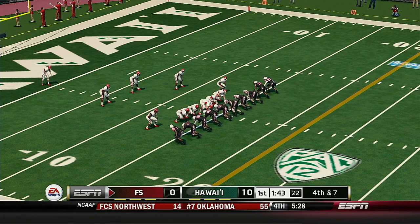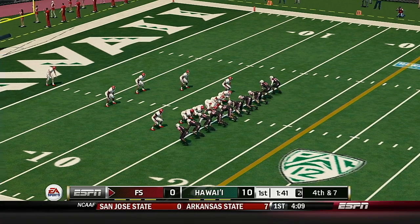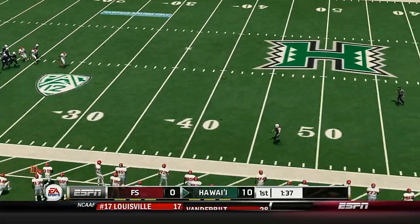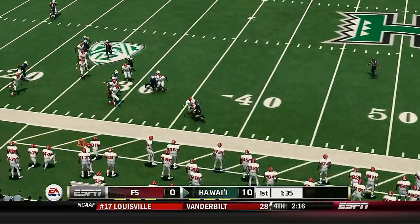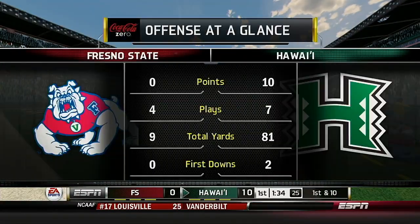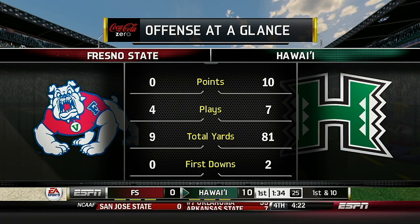Martin is the punter. Sparks fields at the 44, and down he goes at the 36-yard line. The Warriors are having a ton of fun down there on the sidelines. You can just see that everything's clicking for them.